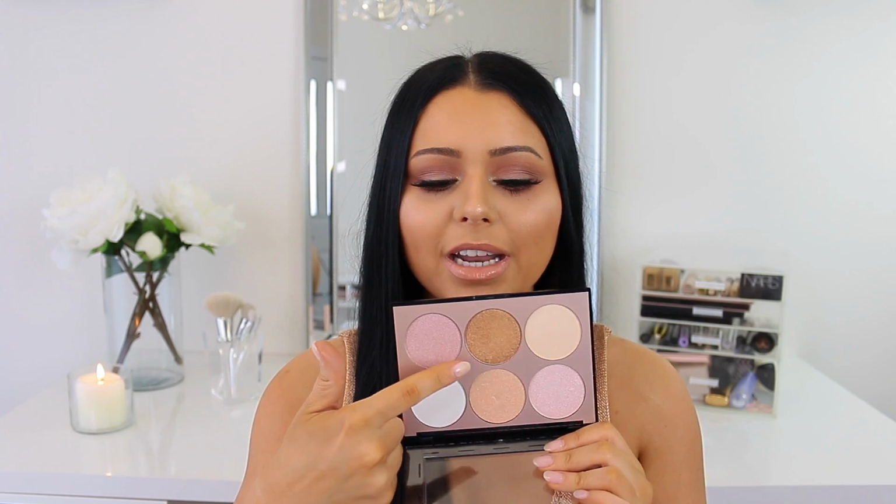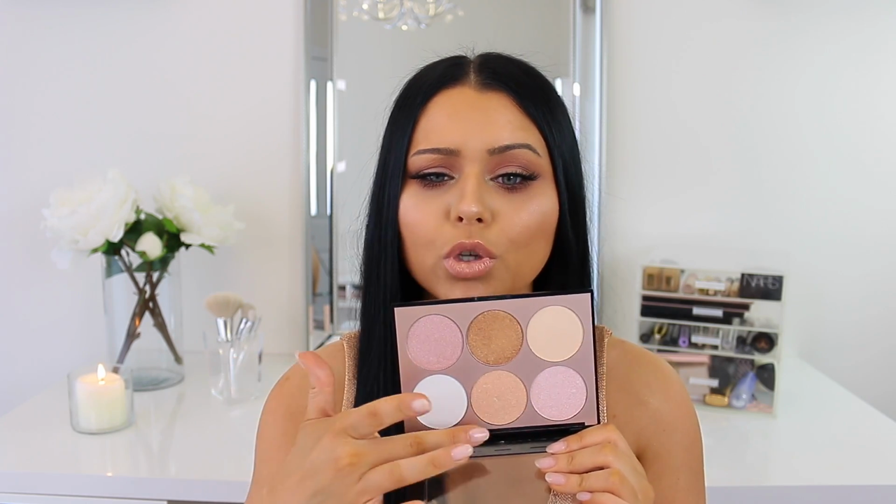They're beautiful, and I love the variety. You have a nice deeper shade, pinky tones, golden. I just like the variety in this. I think it's a really nice little highlighter palette, so you don't have to splurge on higher end ones. So next I want to share with you guys a foundation.